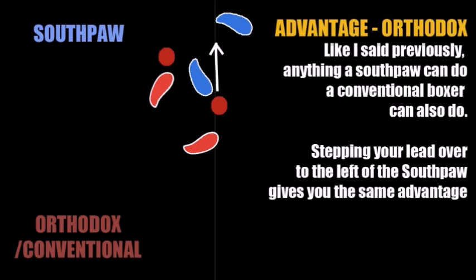Stepping your lead to the left of the southpaw gives you the exact same advantage that the southpaw gets when he puts his right foot on the outside of your left foot. There's no difference.